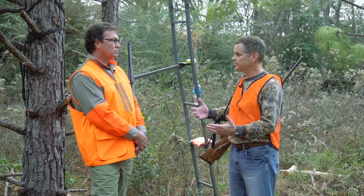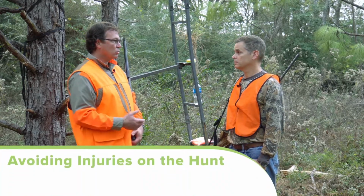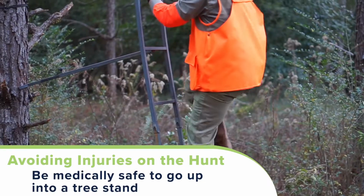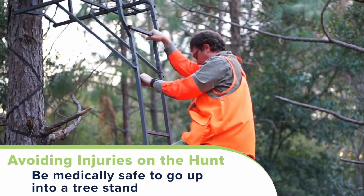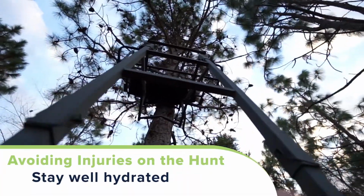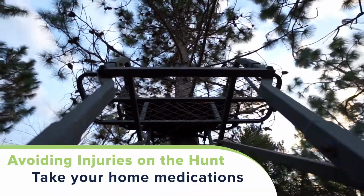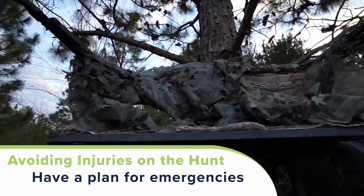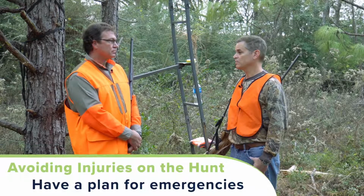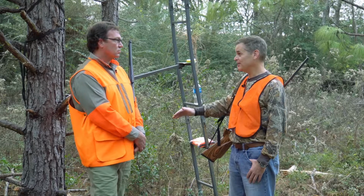What's the key to try to avoid those injuries? Well, multiple ones. Make sure you're medically safe to go up into a tree stand. From a stability standpoint, from a medical standpoint, I think you need to be well hydrated. If you're going to be out, you need to take your home medications. And then have a mechanism and plan in case something would happen. But some people really just shouldn't try to climb a deer stand. They're safer hunting on the ground.